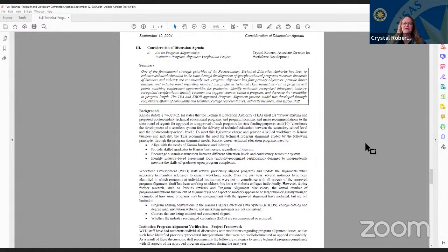Over the past year, workforce development staff have identified several instances in which programs at individual institutions were not in compliance with all aspects of the approved program alignment. While staff has been working to address these issues with the colleges individually, it has been discovered that a number of institutions' programs that are out of alignment would require a more extensive system-wide correction.